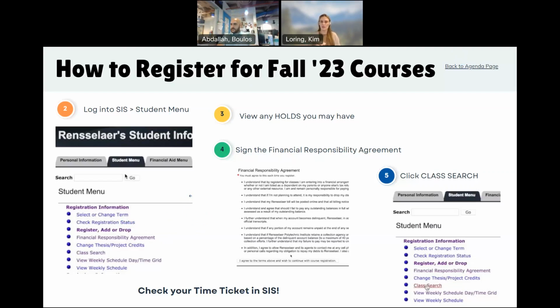So if you have an 8 a.m. on the 25th, you're most likely one of the first people to register. You want to get on there so you make sure you get the classes that you want because classes will fill up. And going back to planning, sometimes you do need backup plans. You might have to take an 8 a.m. It's not the end of the world. It's not your favorite, but just make sure you have a backup.